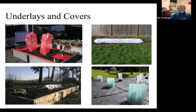Covers are designed to provide protection from air temperature. An open tunnel cover, like in this bottom left picture, is not really gaining much because it's open at the end and there's airflow. This picture was intentionally opened. This one was actually pinched closed at the end. You can build up too much heat on sunny days in February and March if you still have your covers on, and so sometimes you have to ventilate them. Some of them do not breathe well enough, and that's the case here.